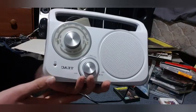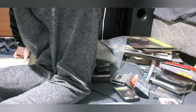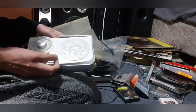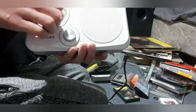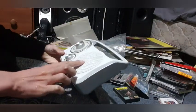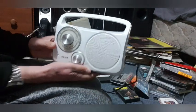Little radio. TIAC radio. Let's see if it works. It works. Actually works. Speaker works. Good. So yeah. Well guys, the radio works. Time to end the video here.